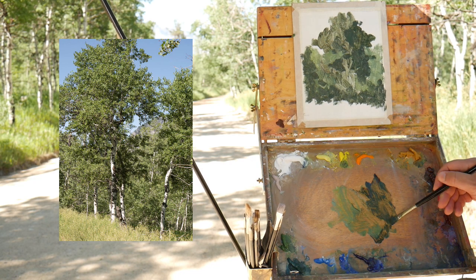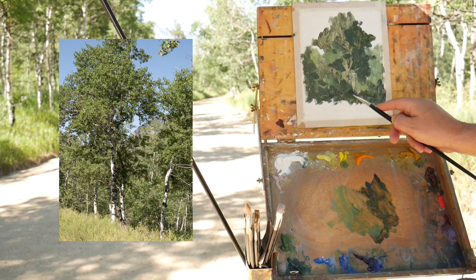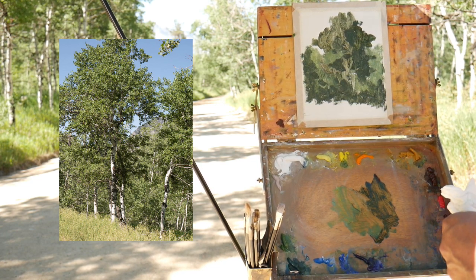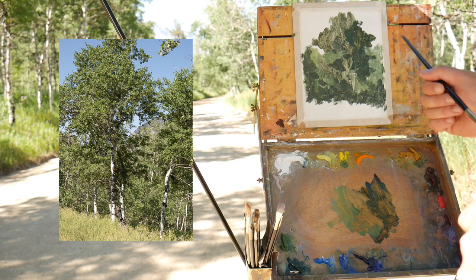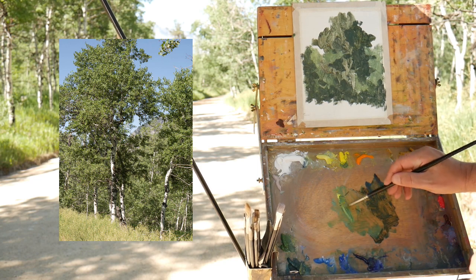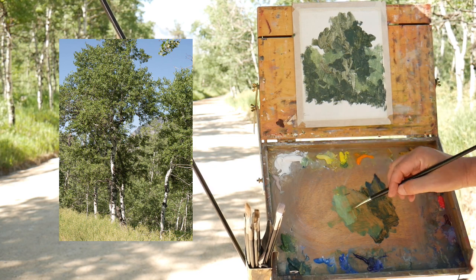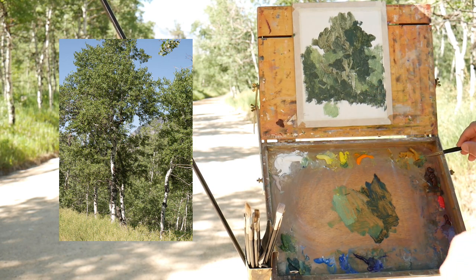So I'm going to be changing this landscape a little bit. When you do a scene, it's so important to ask yourself, what do you like about the scene? What is it that captures your attention? And for me, it was the overall contrast between these greens and the sky. So that's what I'm going to go after here. And getting these front lit greens is also another thing that I'd like to do.